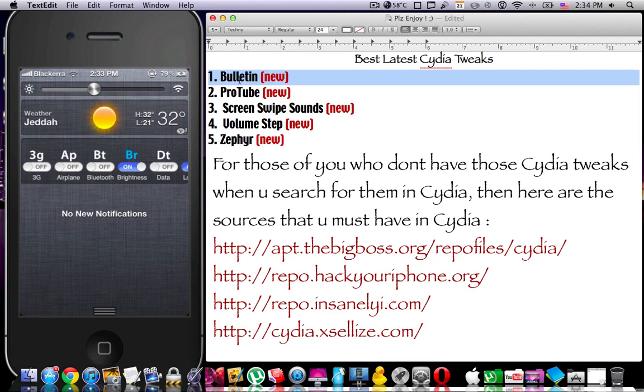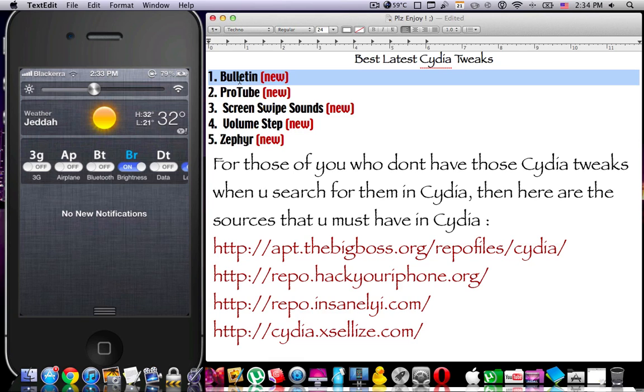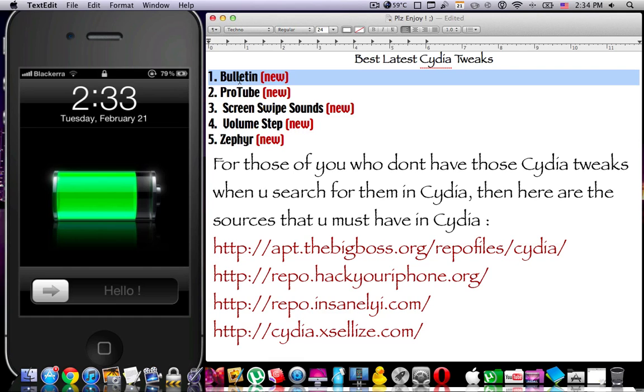And this comes pretty much in handy, especially if you have installed tweaks in Notification Center, for example SB settings or the weather or such things. So if you don't want to unlock your iOS device every time to see the notifications you got in the Notification Center, Bulletin is the best tweak for you because it will let you just swipe down from the status bar to see the Notification Center as you would do normally on the home screen. So it's a very useful tweak really that comes in handy a lot of times.